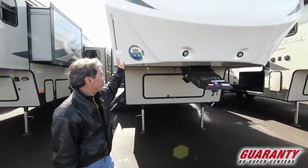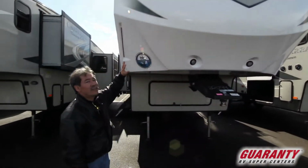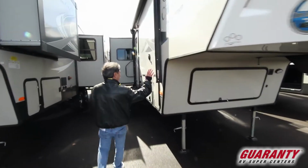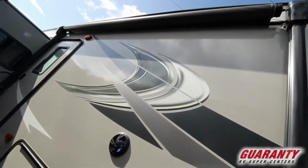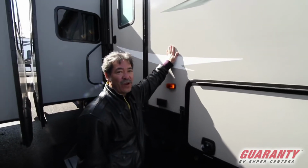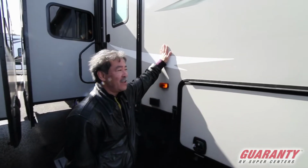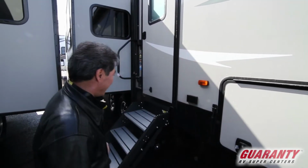Today we're going to show you the 2019 30 RLS Chaparral. First thing you notice is the molded front cap on it. Along the sides, on the wall here, full fiberglass wall, all aluminum studs in the walls. This is equipped with Azdel, so there's no wood in the walls. Normally behind this fiberglass you have wood, which is called Luan. You don't have that anymore. You have Azdel, which is a composite. It insulates the fifth wheel a lot better and it's a lot lighter weight.